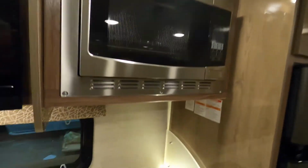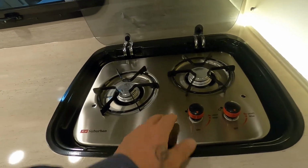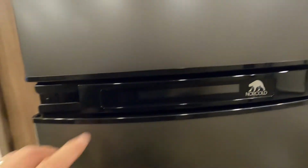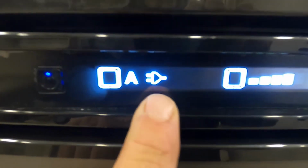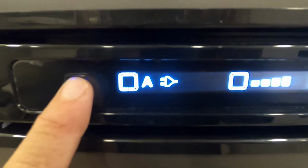Self-explanatory microwave. Down here, you do have a stick lighter gas stove. So you turn this up to light and use a stick lighter to light it. Your Norco fridge. Let's turn that on. So auto means when you're plugged in, you're running off electricity. As soon as I unplug that, that would switch over to gas.